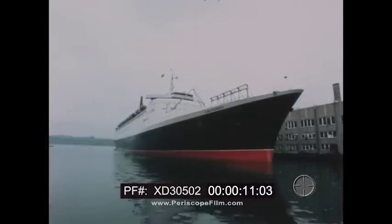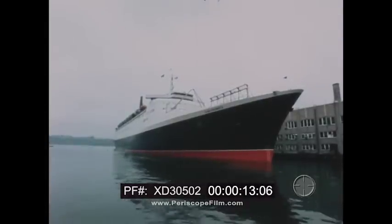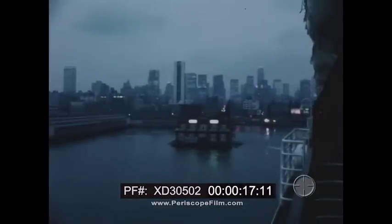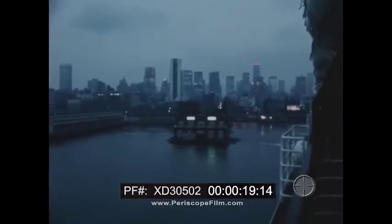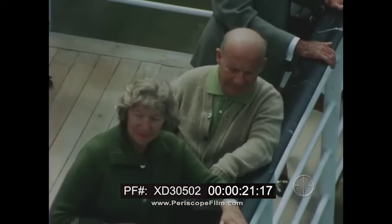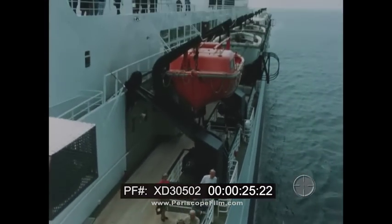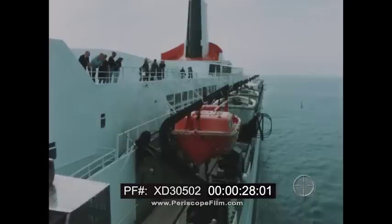This is the Queen Elizabeth II, or QE2, the world's newest passenger ship, about to leave on a 3,000-mile voyage from New York to Southampton, England. What's it like to take a trip on a huge ocean liner? What do the captain and crew do as the ship makes its way across the open sea? We'll find out today when Discovery goes on board the QE2 for a transatlantic voyage.